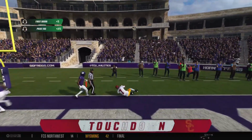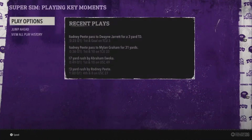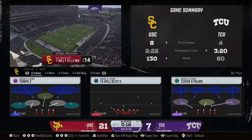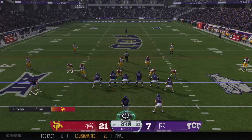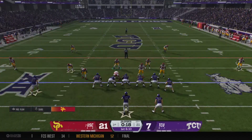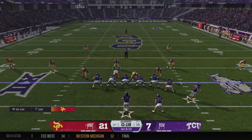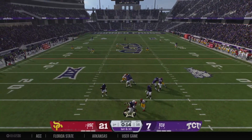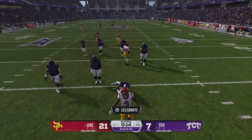Fires into the end zone. Touchdown, Southern Cal. Grab the short pass. Off the play fake. Bring in the heat. And the heat gets there. And they get him down at the 14-yard line.